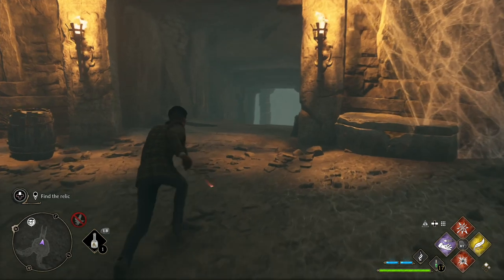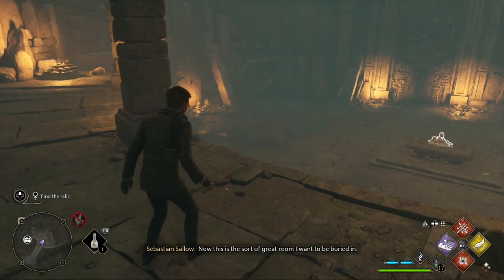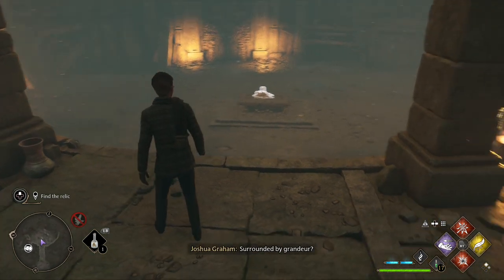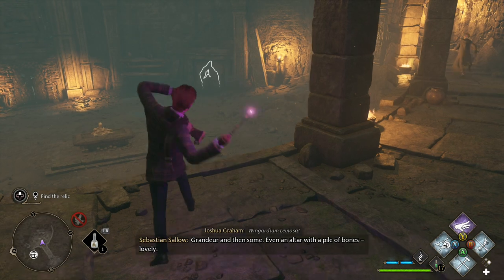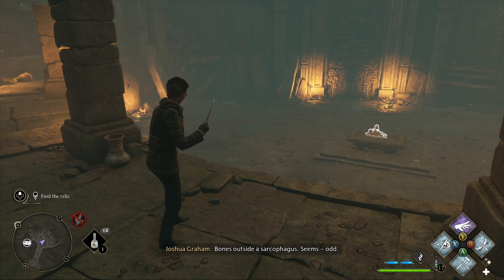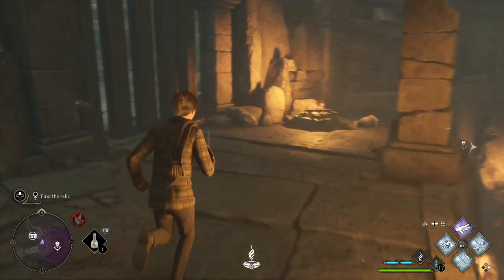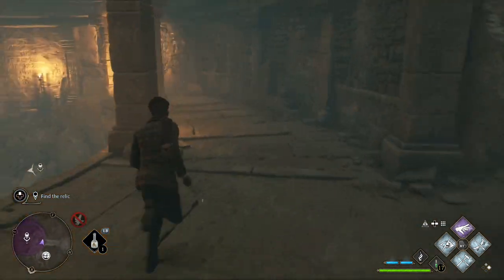Okay, so this is the preceding chamber. There's another magic puzzle. This is the sort of grave room I want to be buried in, surrounded by grandeur. Grandeur and then some. Even an altar with a pile of... burnt outside a sarcophagus. Okay, so it's not a Reparo. Seems odd. Nope. Okay, what else is there around here? Let me scout around up top first.